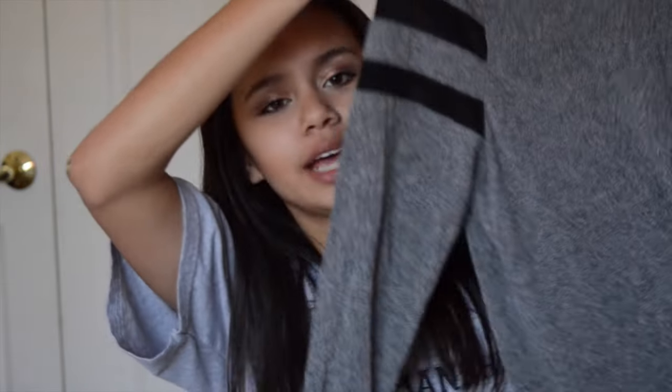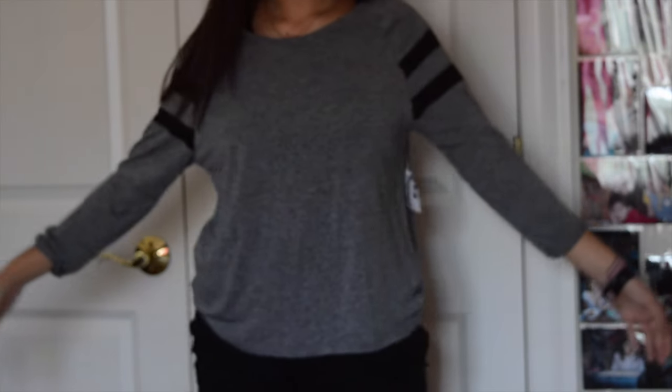The second thing I got from Clothes Mentor, which I haven't worn yet, is this really, really cute shirt. It's like a varsity tee, kind of, and it's long sleeve, even though it's really hot outside. It's originally from H&M, and I remember seeing this in H&M and thinking, I want that. And Yo Girl got it for how much? $6.